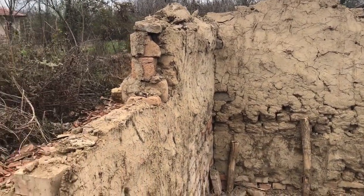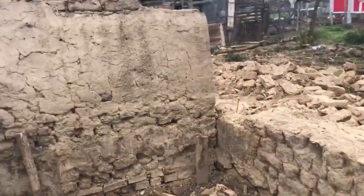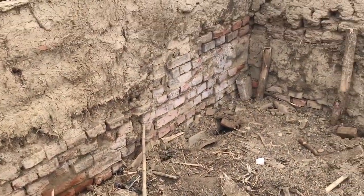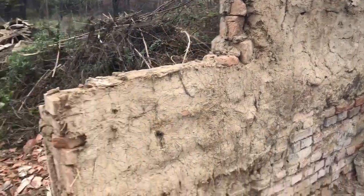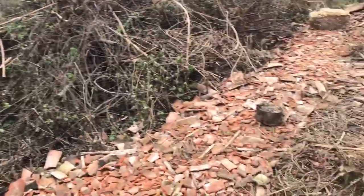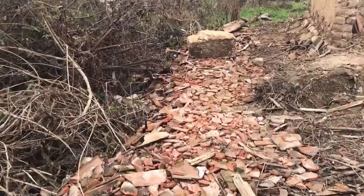Right, so as the demolition continues, we are down to walls. All of the wood, all of the roof, all of the tiles is gone. As you can see, we're going to get down to brickwork soon. We've got mud bricks at the top, but got a load of wood rubbish out the back there, a load of tile rubbish, and we are starting to move these stones.